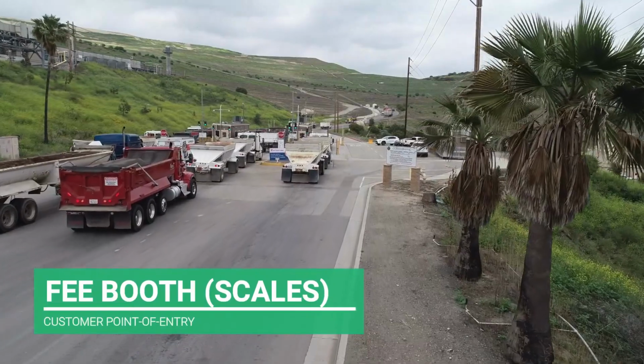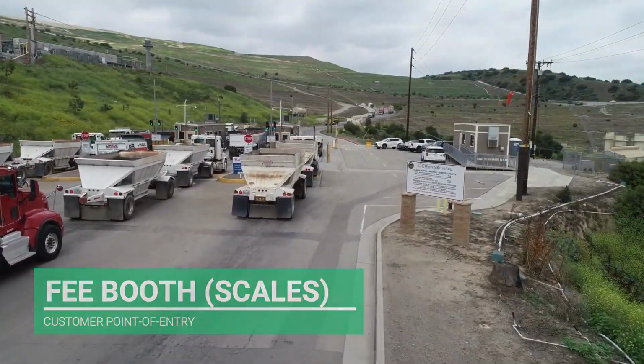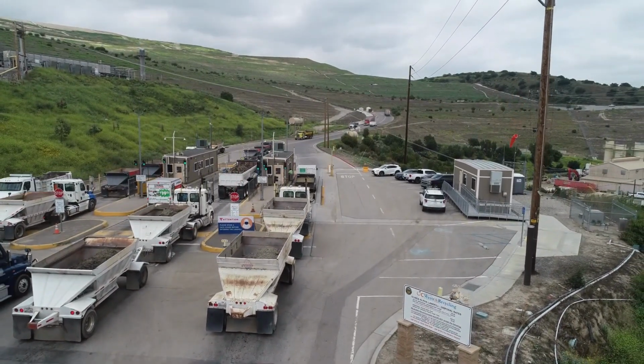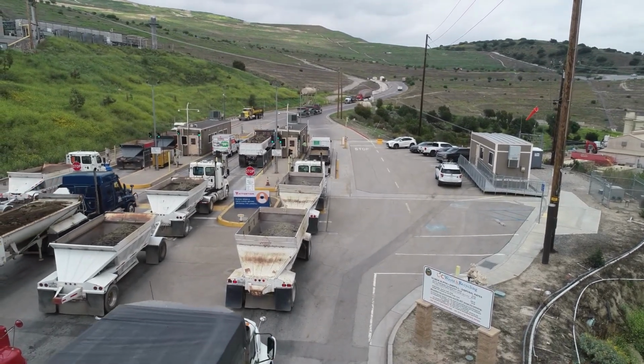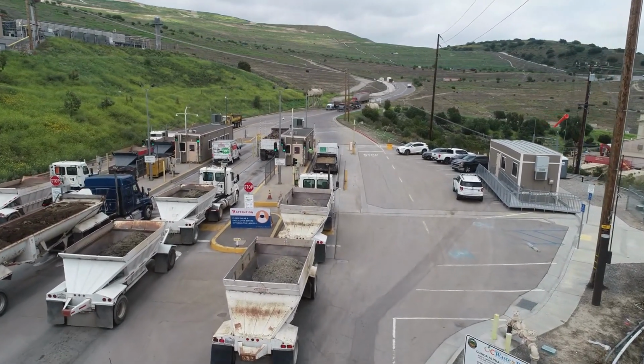When you exit our administration building and head up the hill, the next area you'll see is our fee booth, also known as the scales. This is where our customers enter the landfill. Customers are charged based on the type of material being disposed and the weight measured at the scales. Businesses can get an account and use a sticker that tells us the vehicle weight. Otherwise, they have to come back through the scales to get reweighed when their vehicles are empty.